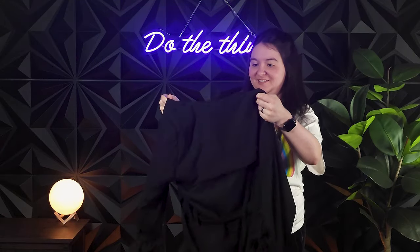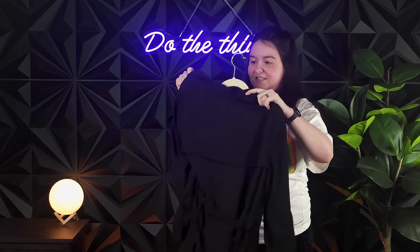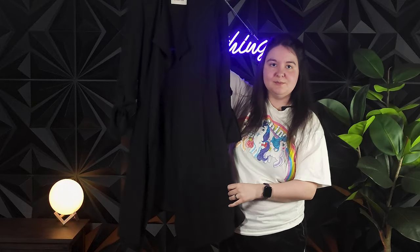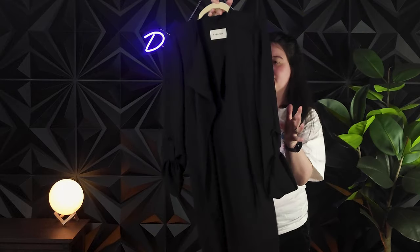Hello. Oh, it's a duster. Oh my God, it's gorgeous. Okay, here we got a duster. It's not even really a cardigan. It's one of those really lightweight jackets. You know what I'm saying? I forget if there's a name for it, but it's long line. It's awesome. It's freaking awesome.